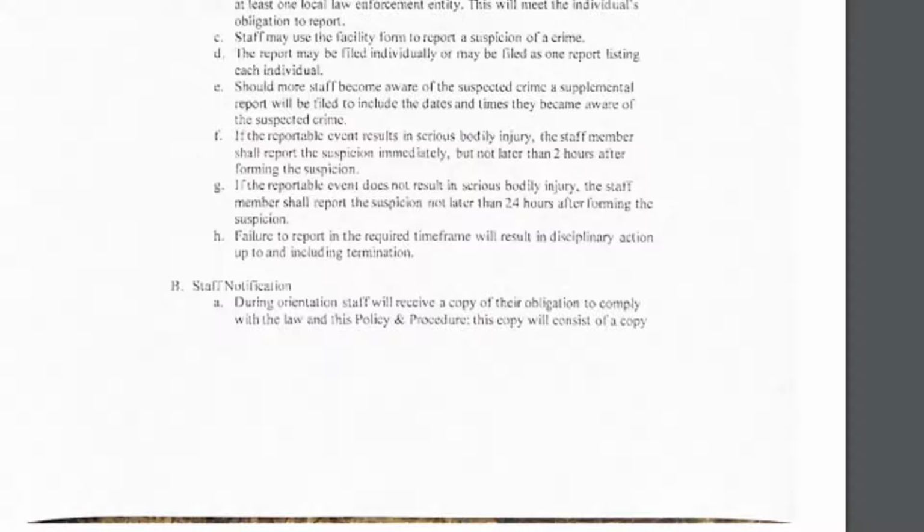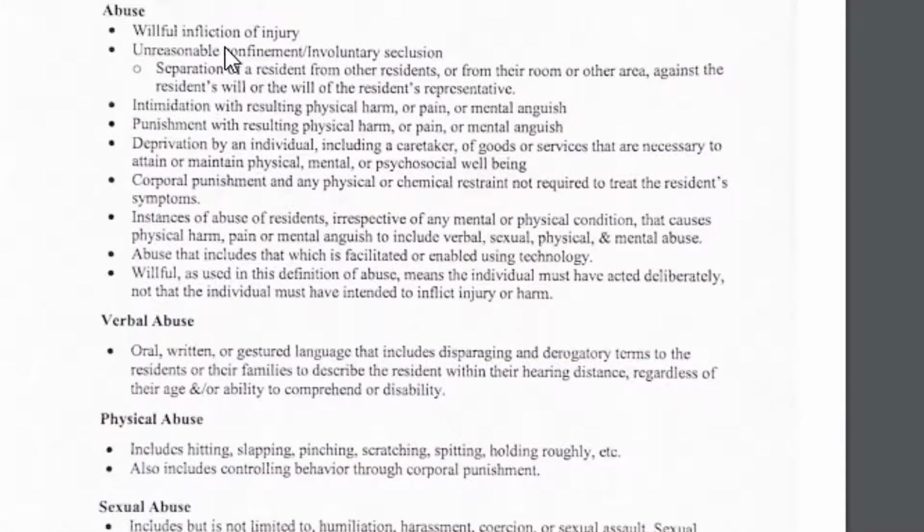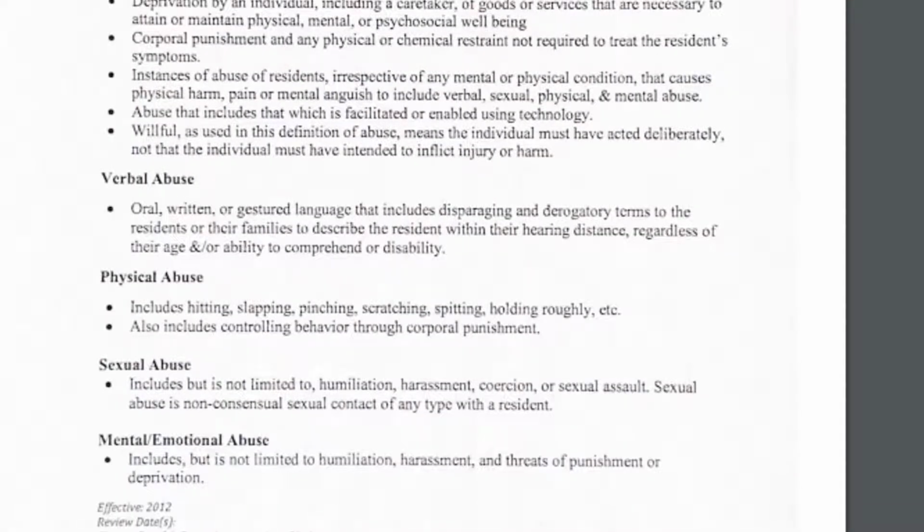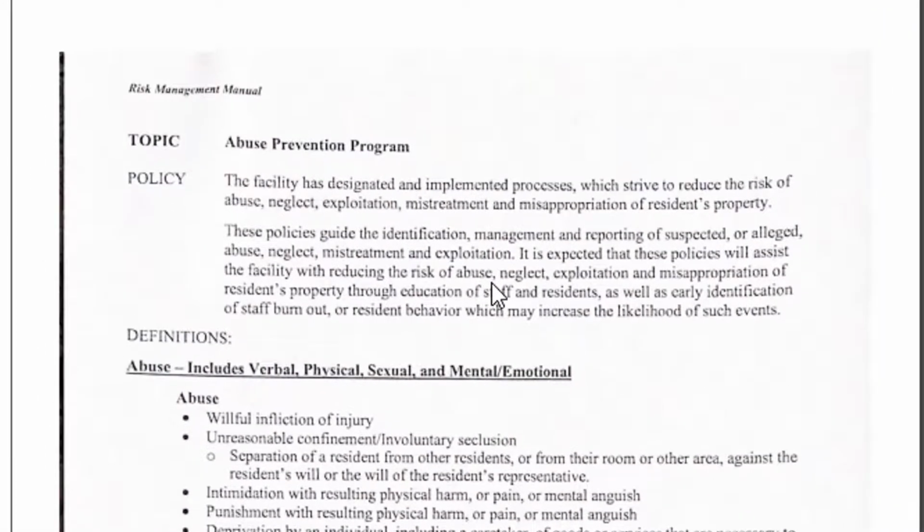Don't take it upon yourself to determine which one it is. That is the administrator's job, since they are responsible for all of the abuse and reporting requirements. It's on them to determine whether it meets the 2-hour or the 24-hour criteria. So that would be 3 pages. And then the next one that you should see should be the Abuse Prevention Program.